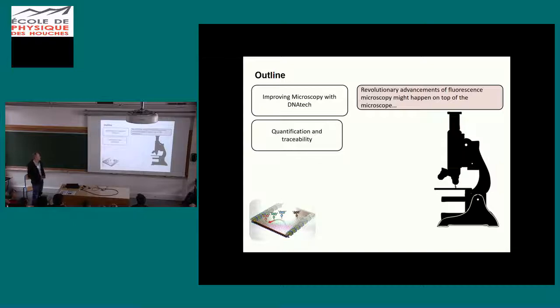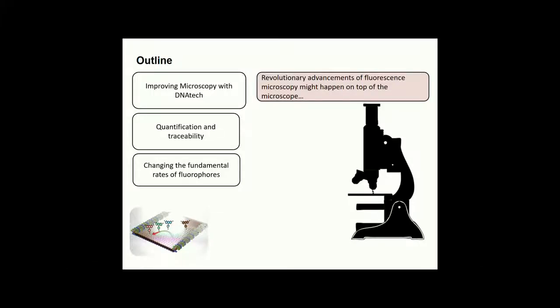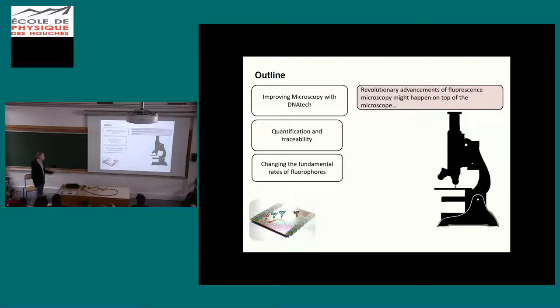Quantification and traceability is a bit of an issue. How do you really know what you're looking at? I will briefly discuss a bit, but there will be another talk by Jérôme Wenger in a couple of days, on how you can more fundamentally change properties of a fluorophore.